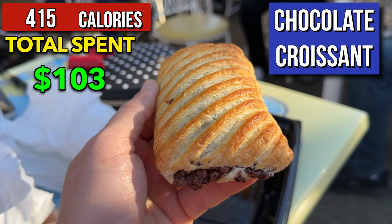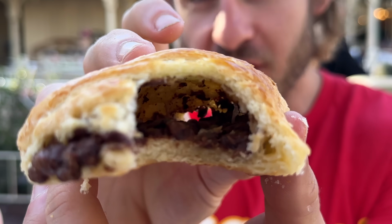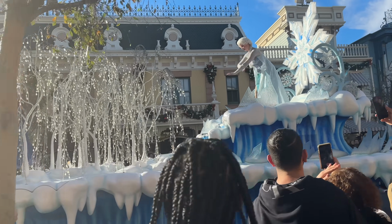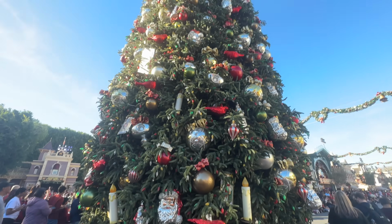Finally, it was time to get to the item I was most looking forward to, the chocolate croissant. I ate chocolate croissants all the time as a kid, so these are very nostalgic for me. The inside looks deceiving, but all the chocolate was actually on the bottom. Both Kristie and I loved this chocolate croissant. As we finished up at the bakery, we caught the last few minutes of the Frozen Parade, happening on Main Street, and then I saw the biggest Christmas tree I'd ever seen in my entire life.